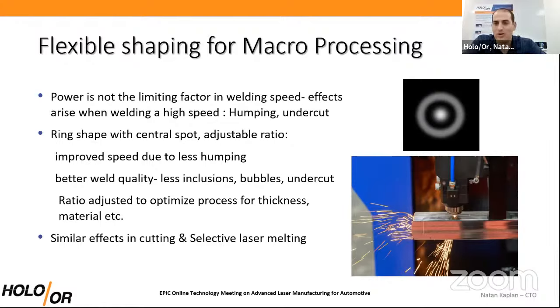Now, there are many solutions for this sort of distribution of ring with central spot. Most of them are at the laser level. They refer to things such as adjustable ring mode or ring mode fibers, etc. And some of these are electronically adjustable, highly flexible solutions that have usually a central core and then another external core, and you can play with the power between them, and it's all fine and nice.